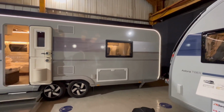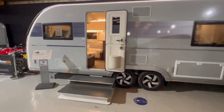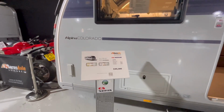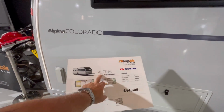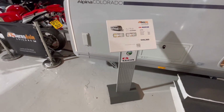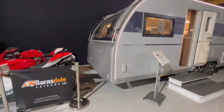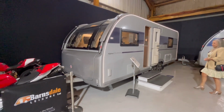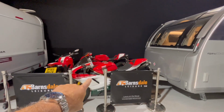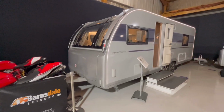Fantastic. Say that one, 34,760. So this one's a twin axle Adria Alpine, over 44 grand. Let me just get this in shot. I do like them. But she won't let me have one, because I'll kill myself on one. But yeah, let's go and have a look in this one.